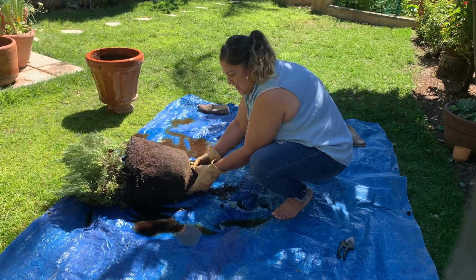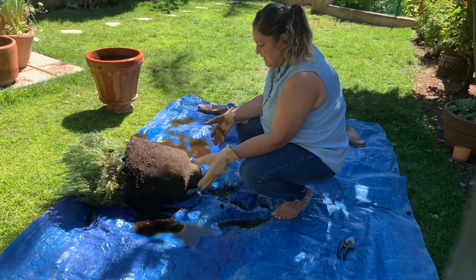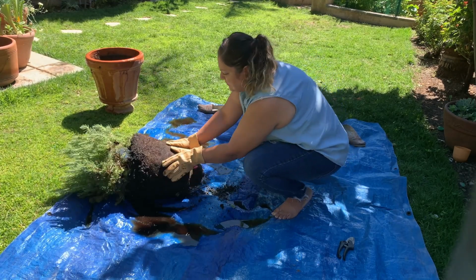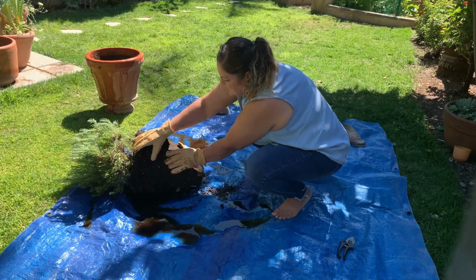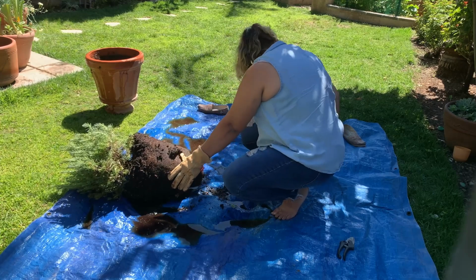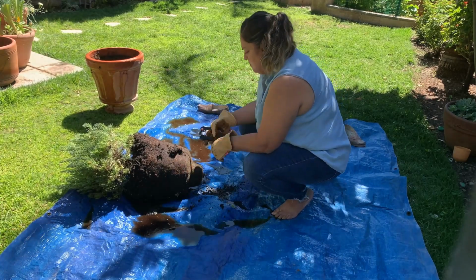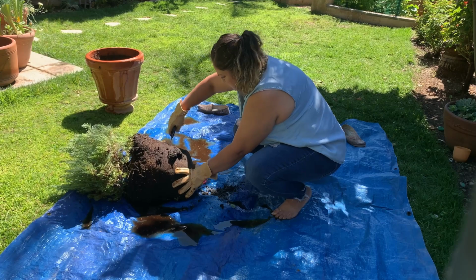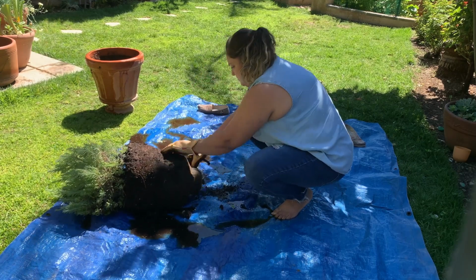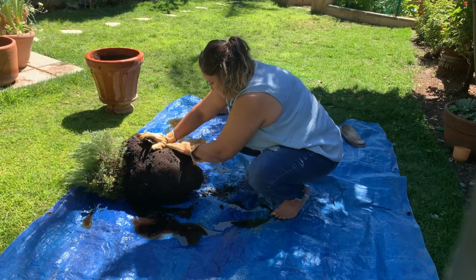This is all hard. So much roots in this. So we're gonna take it out and just kind of try to start cleaning it up. So these roots here at the bottom are considered old roots. So the top has the newer roots, and that's what I want to preserve. So we decided to just kind of cut it.